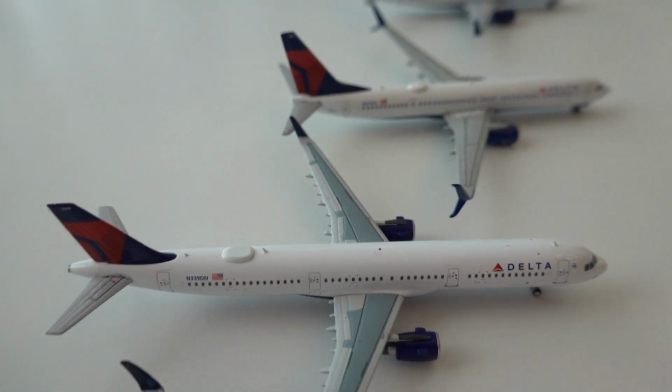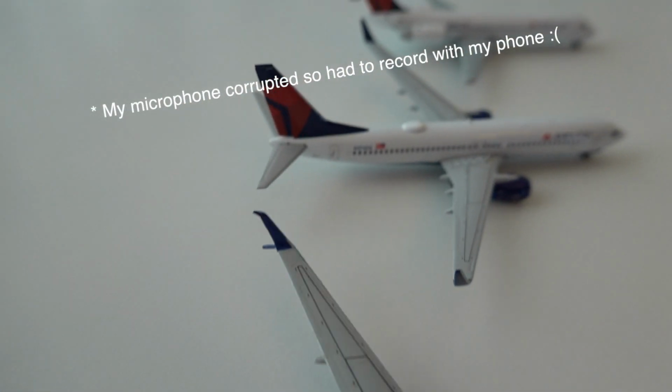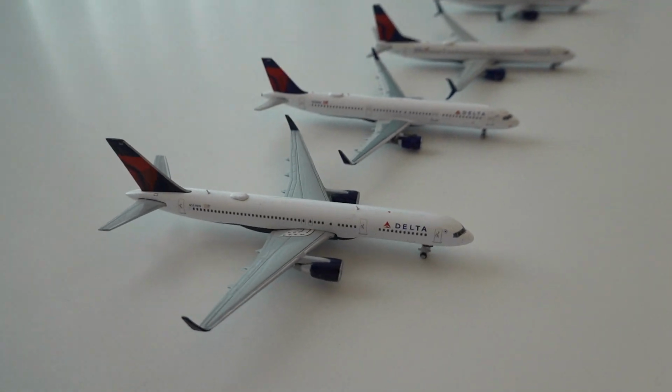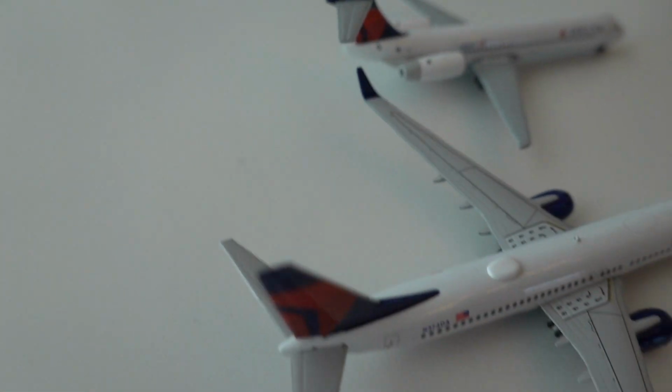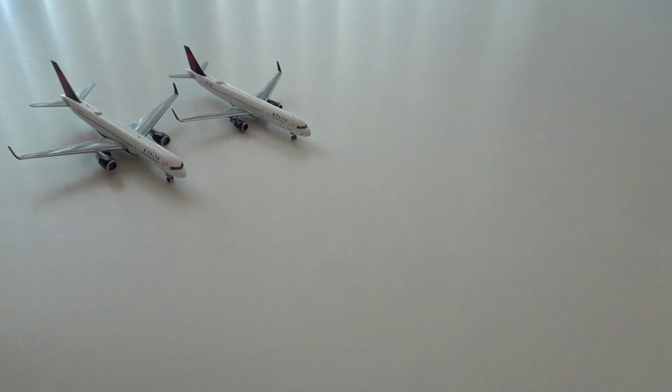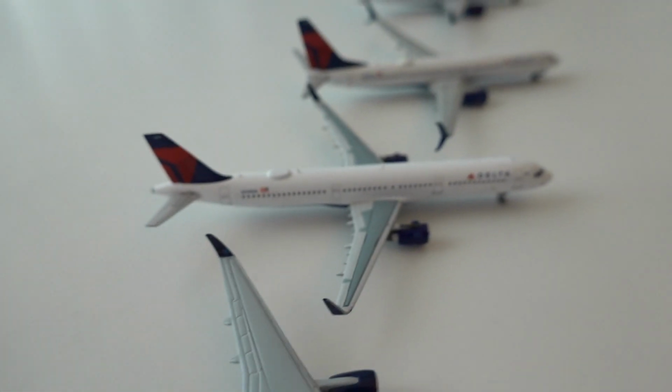The next fleet is Delta. Now this fleet grew by a little bit because it was pretty strong back in 2019. But we have 1 757, 1 A321, 2 737s, and 1 717.